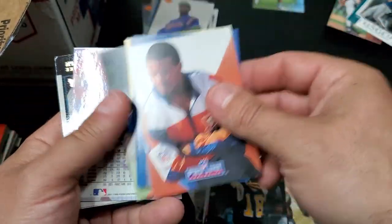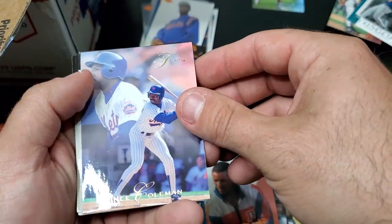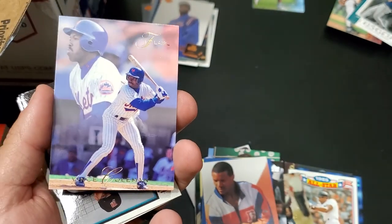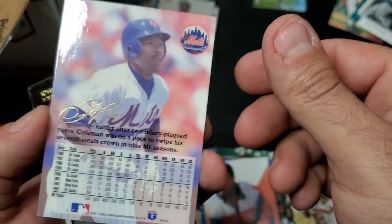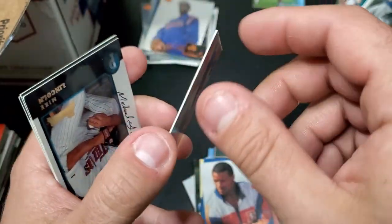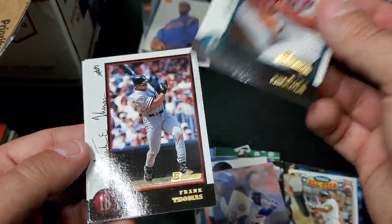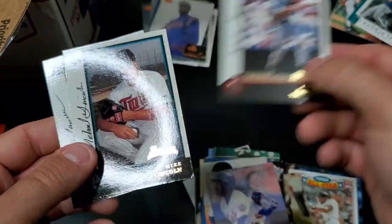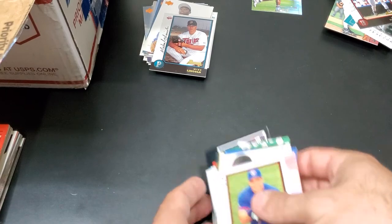I was not a fan of these Proline cards, so I'm going to breeze through those relatively quickly. Vince Coleman. See, these were nice looking cards for back in the day. They were Flair, but made by the Fleer Company, but overall, nice card stock. They were a good quality card. Mike Lincoln, Frank Thomas, Jose Canseco. That's a rookie card. We'll stick that up there.